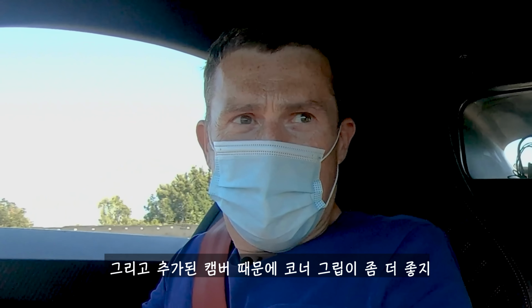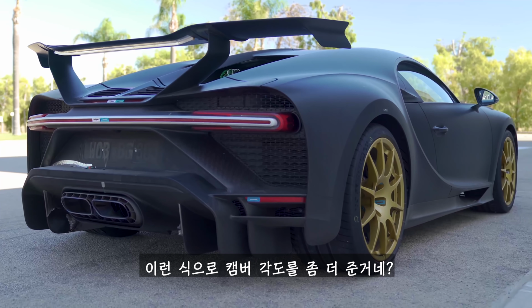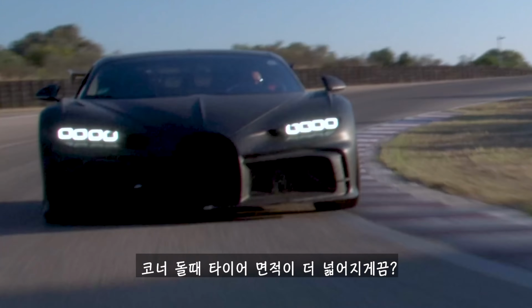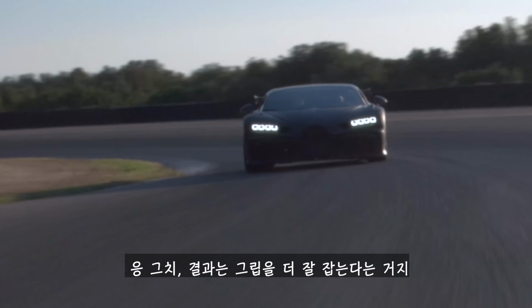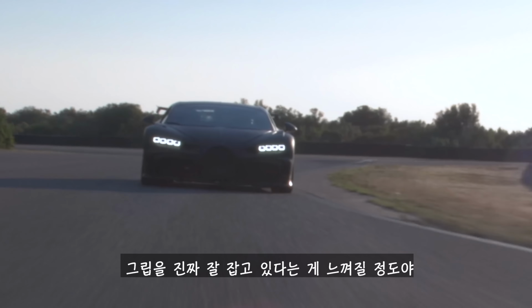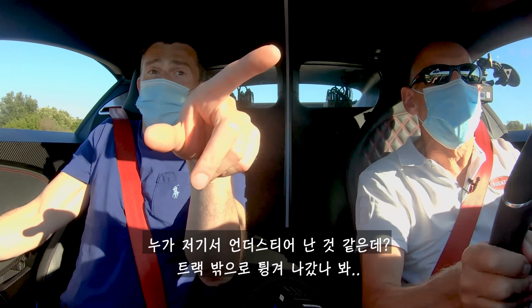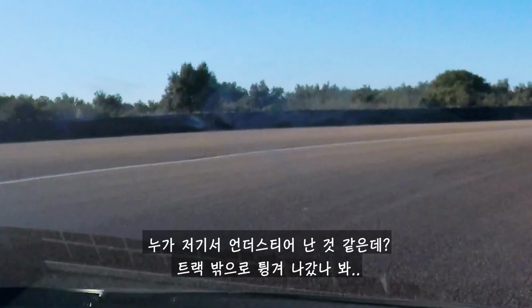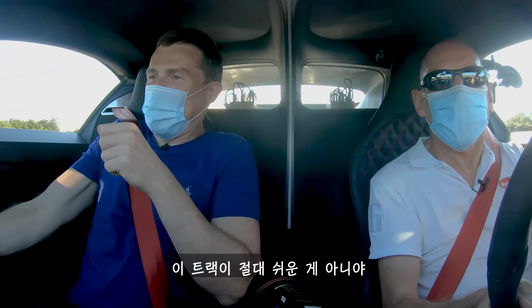And this extra camber gives you more lateral grip as well. So basically you've stanced out the car a bit more. Like when it leads into a corner, it's just got more contact patch on the tarmac. Blimey. Yeah, and the result is you just got a lot more grip. So you can really feel it scrambling away. Yeah, it's biting the tarmac. Someone definitely understeered off there. Oh my God. It's not an easy track, that's for sure.